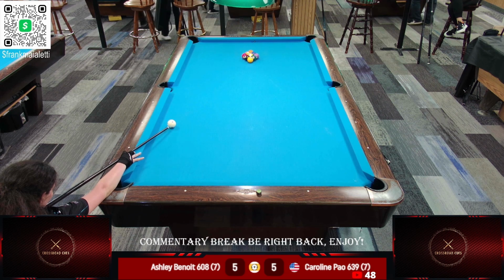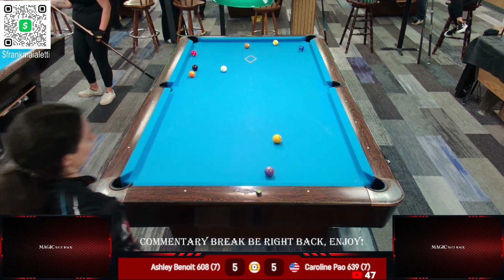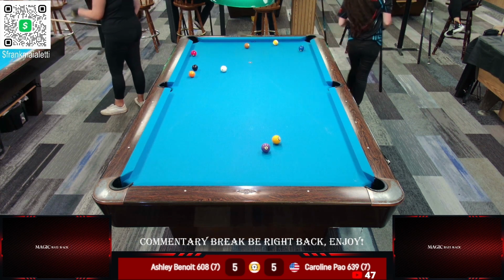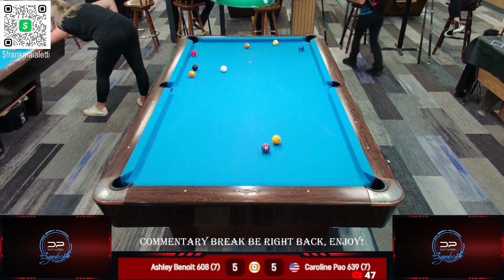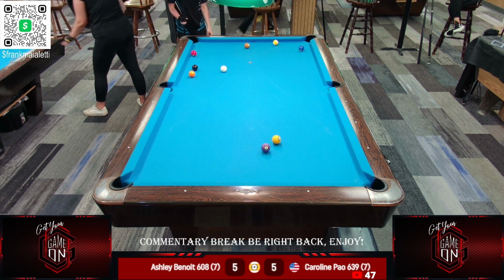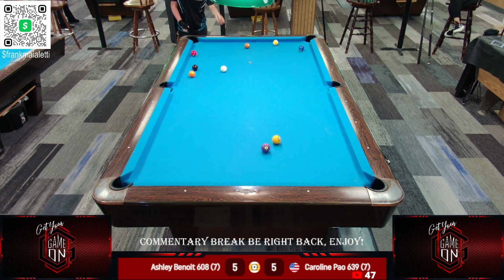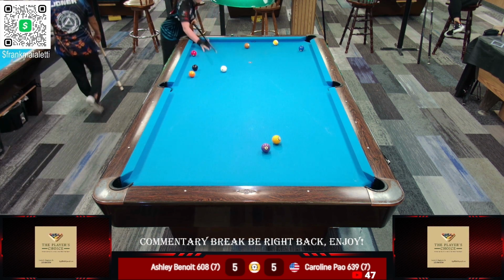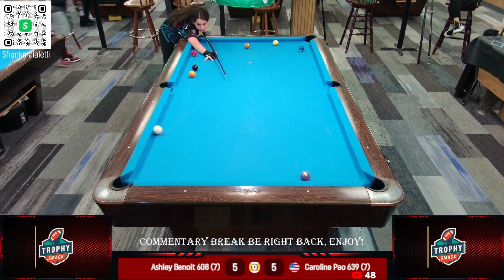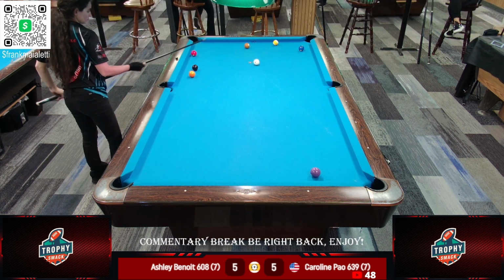Okay, rack number 11. Score tied up 5-5. Now she plays the 1 in. She's going to come back to the 2. I'll put the 2 into the corner, come over for the 3.